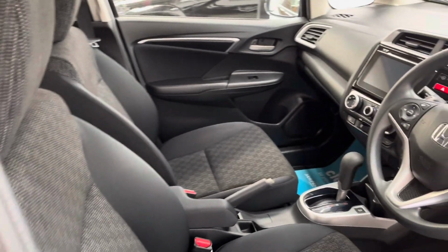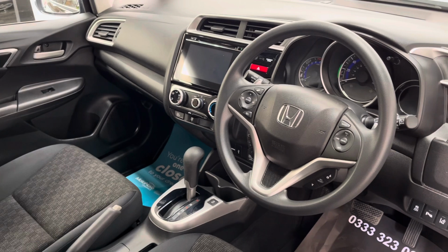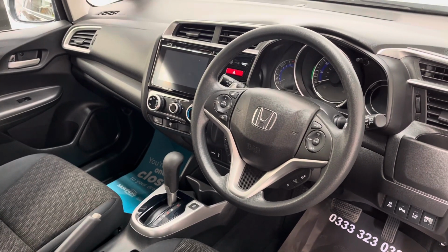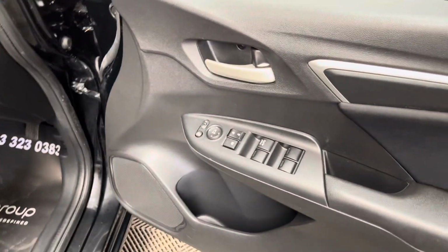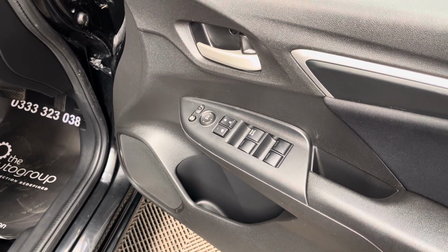Onto the dashboard, you've got your large multimedia screen there in the centre for your DAB radio and Bluetooth. And this car also has air conditioning, automatic headlights and wipers, cruise control there on the right hand side of the steering wheel. And then on the driver's door card, you have your electric folding mirror controls and your 4 window switches.